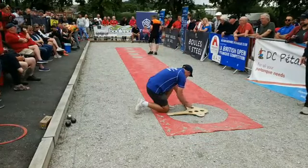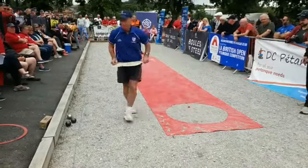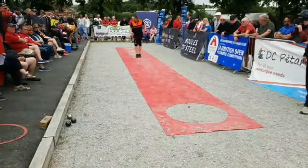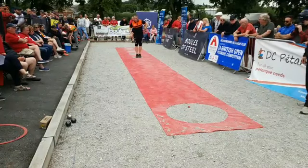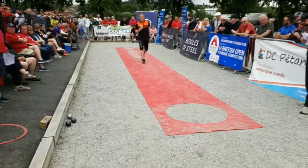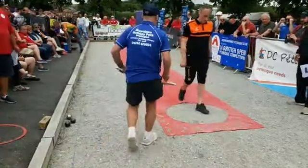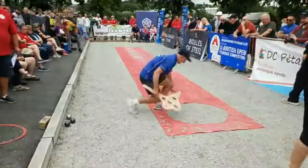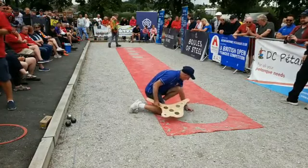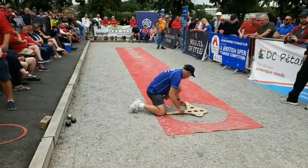Needs to hit 4. Big hit, mate. With 5 points every time to stand any chance of retaining his title. 5 points with the first shot on the bouchon. Tire le bouchon pour 5 points. If Jack responds in kind, this is all over.